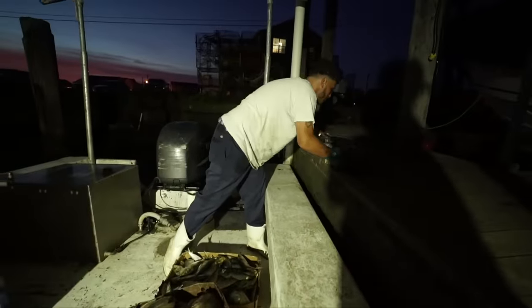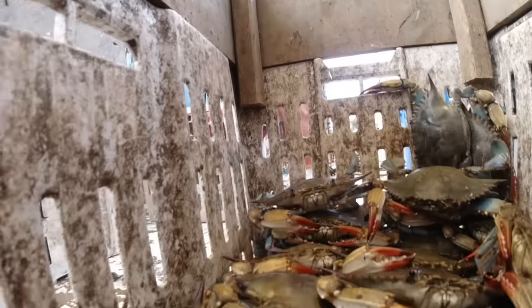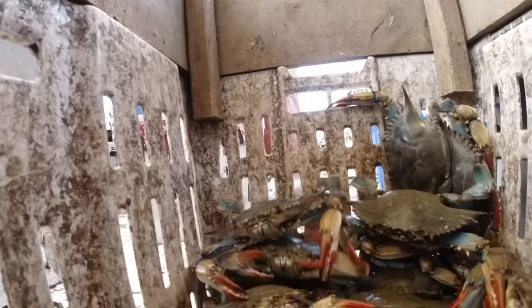So we're in Shell Beach, Louisiana this morning, which is about 40 minutes from downtown New Orleans. We're just gonna be fishing the interior waters here. We're not going out too far. And I'm telling you, these blue crabs, they're a delicacy. So I'm really interested to see how a commercial operation does it. We do it kind of for fun, putting out little traps here and there, but it's cool to see how much goes into it to do this for a living.